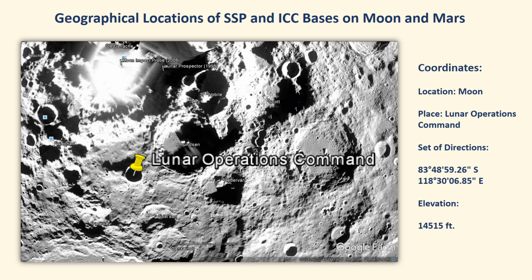The first sets will be the moon coordinates. The place is Lunar Operations Command, which is now called Lunar Space Operations. That's the new terminology. The set of directions are 83, 48, 59.26 south, 118, 30, 06.85 east. Elevation is 14,515 feet.